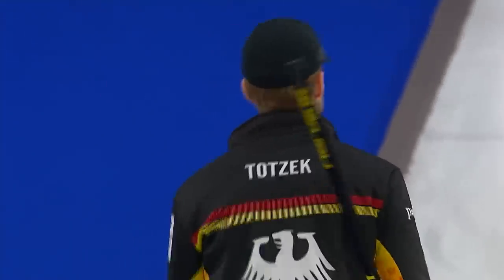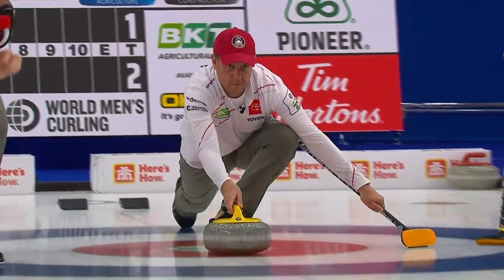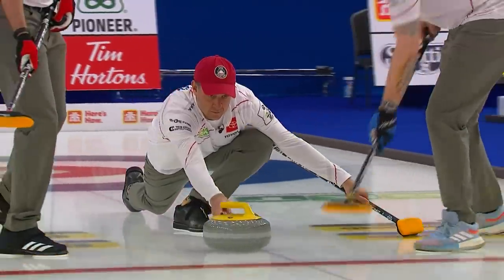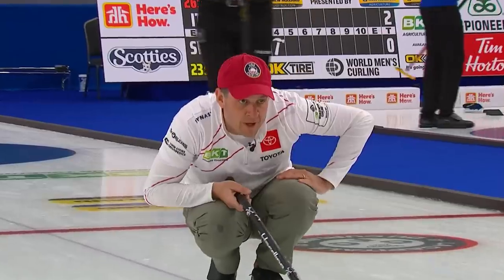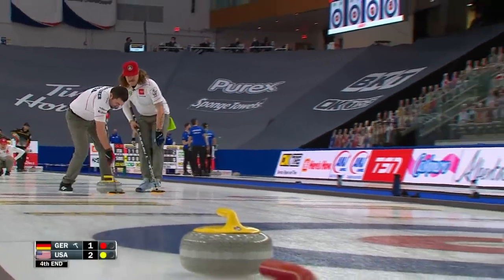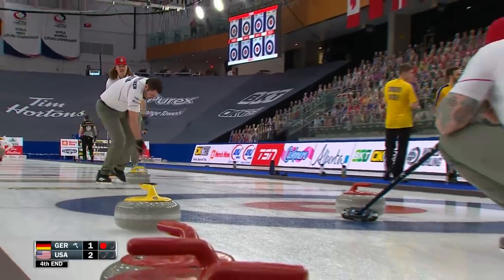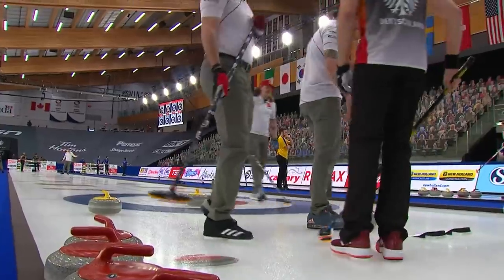Germany four ends in. Kevin, would you say they're pretty happy where they're sitting? Oh, I definitely think they do. One down, have hammer, staying close, playing a little bit better. Really, the only shot that has been really bad was that hit for two when the skipper rolled out. Right now, it could easily be Germany with control.